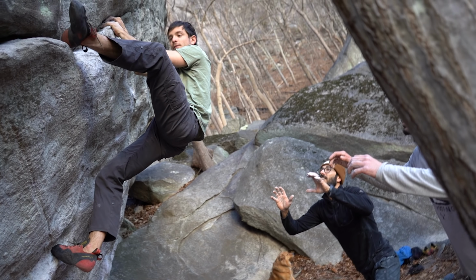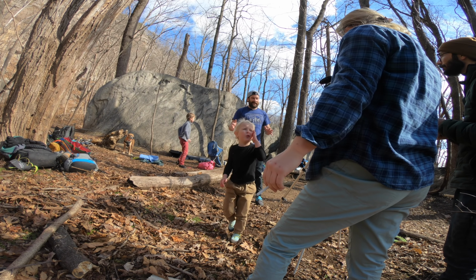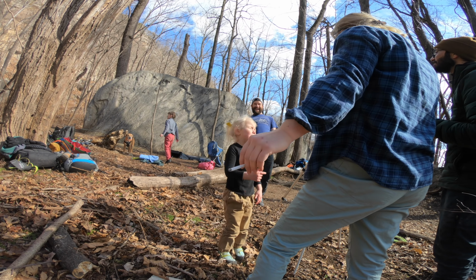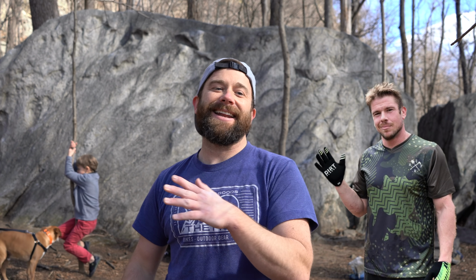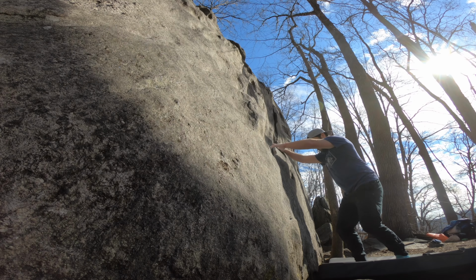Okay, so we went to where all the cool kids were hanging out, tried to be a cool kid, and we saw how that went. So now that brings us over here in the story to, I believe it's called the Family Rock. This is a more appropriate boulder for my skill level. Got kids just wandering around. Which I thought you were supposed to be away from kids. So yeah, all right, we're gonna restart and we're gonna warm up on a more appropriate boulder, the Family Rock. Here we go.